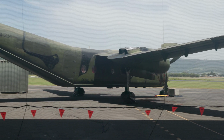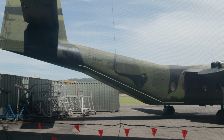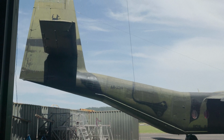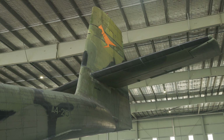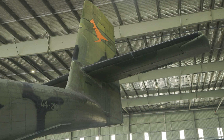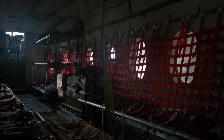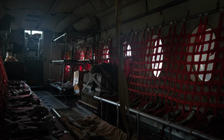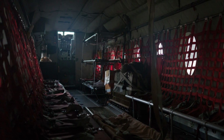This Caribou that you see here was very famous because it was the last Australian aircraft out of Vietnam at the end of the Vietnam War. And this is the other aircraft, A4-210. Both these aircraft are fully serviceable and regularly fly around the area. They were only retired in 2009.